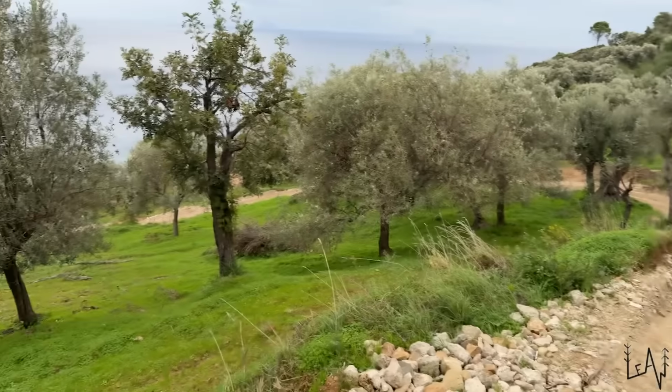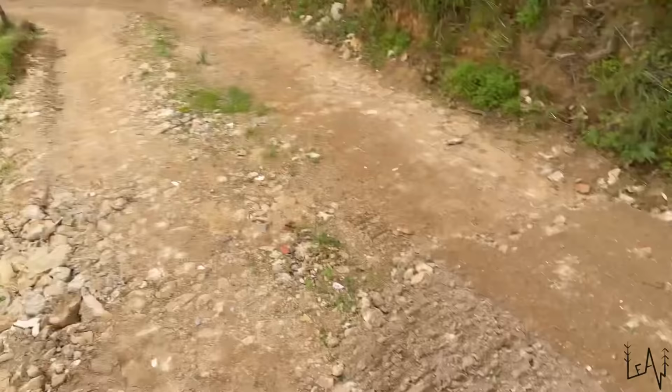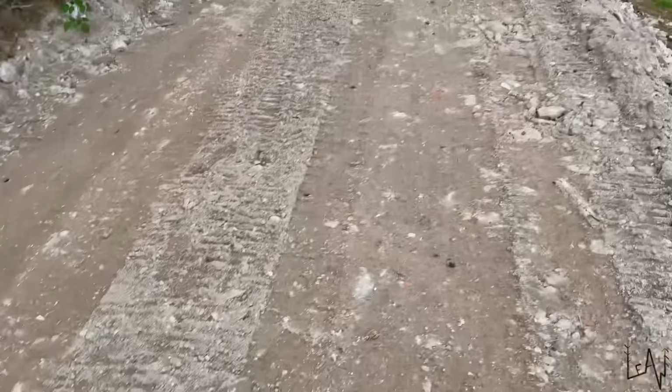And I will show you now the road. We have been working a lot. There were some trucks that got stuck on the road while trying to make it safer, and I will show you now. We basically rebuilt the entire road. As you can see, all the material is nice and dry.